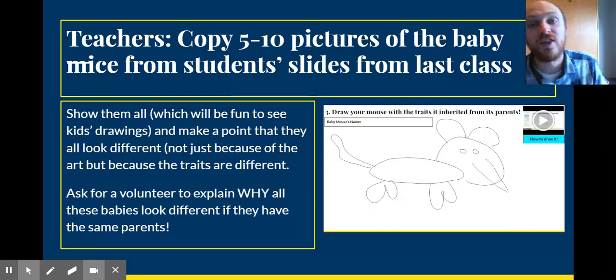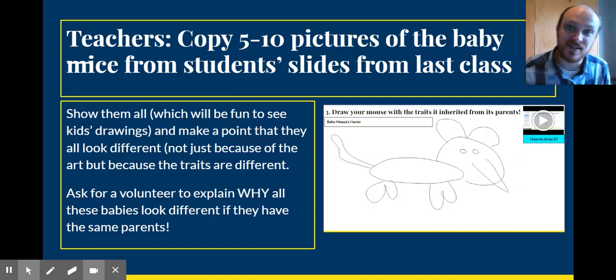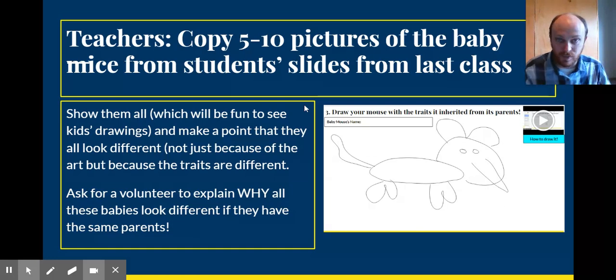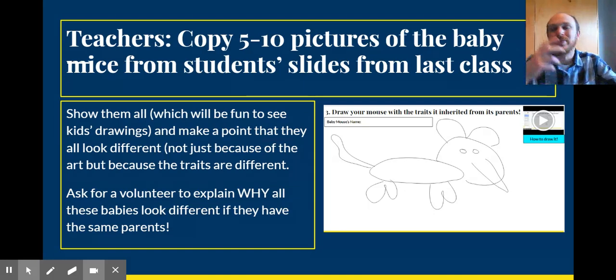The same way that you and your brothers and sisters and cousins don't look exactly like your parents. They don't look exactly like your grandparents. You all look different from each other. You look somewhat similar, but you have different traits from each other. And these baby mice do as well, because during sexual reproduction, babies get genes from their parents, but they get mixed up in different ways. So different babies have different combinations of genes, and that produces genetic variation.